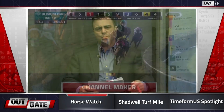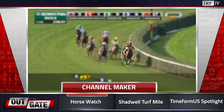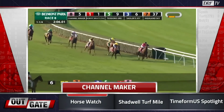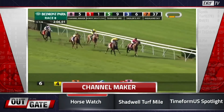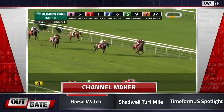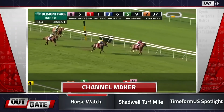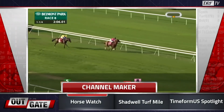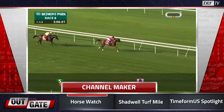Let's go back to last week's Joe Hirsch Turf Classic. Channel Maker went right to the front in this race. It was a wet turf course, a very soft turf course, and perhaps the inside was the place to be. But that's a nice horse, Robert Bruce, the Arlington Million winner, making a run at Channel Maker in the stretch. Channel Maker, unlike his 2 races at Saratoga, was way more professional, on his right lead from the moment he turned into the straight, and he kicks away.